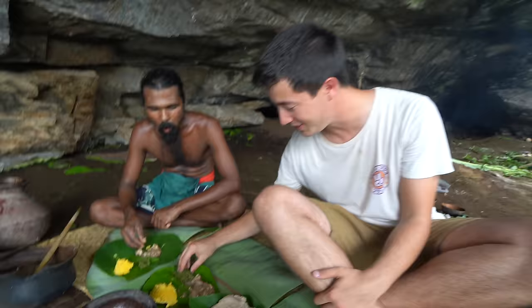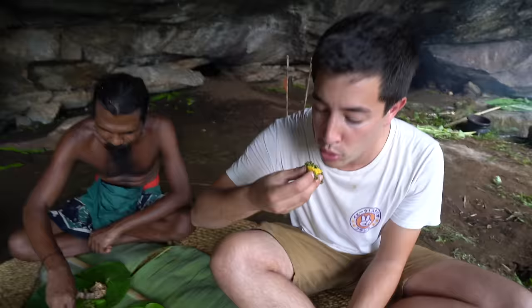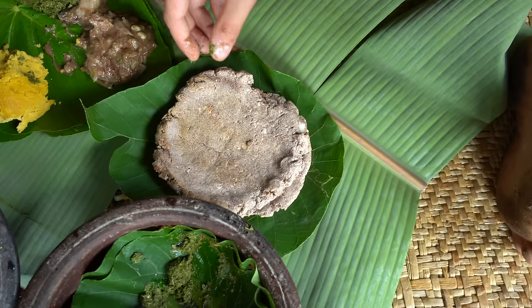Let me try a little bit of this boiled cassava. Holy smokes, that is seriously hot. That just came off the fire. Yep, hearty. Healthy, super nutritious. That's delicious. Yum. All right, I'm gonna try this roti.